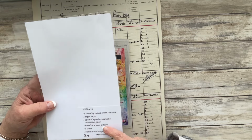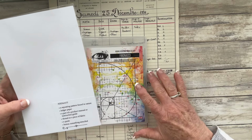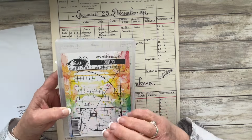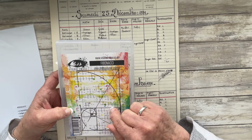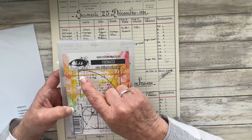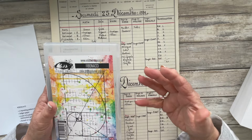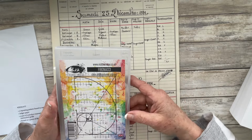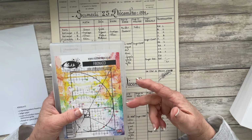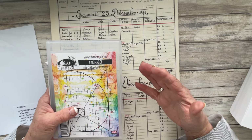I've got my prompts here, so let me show you the pieces that I've pulled out to hit the prompts. The first one is a repeating pattern found in nature. In amongst my stash I've got this stamp, which is the Fibonacci spiral, and the stamp set is by Visible Image. The Fibonacci spiral and/or sequence is a famous pattern that shows up everywhere in nature. It's in flowers, it's in pine cones, it's in the weather, you find it in hurricanes, and you even find it in the galaxies in space.